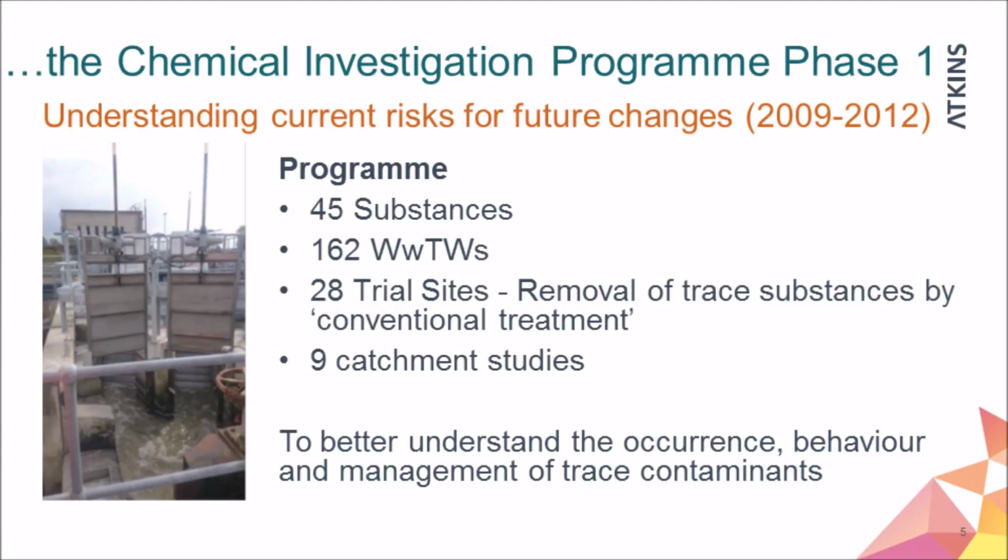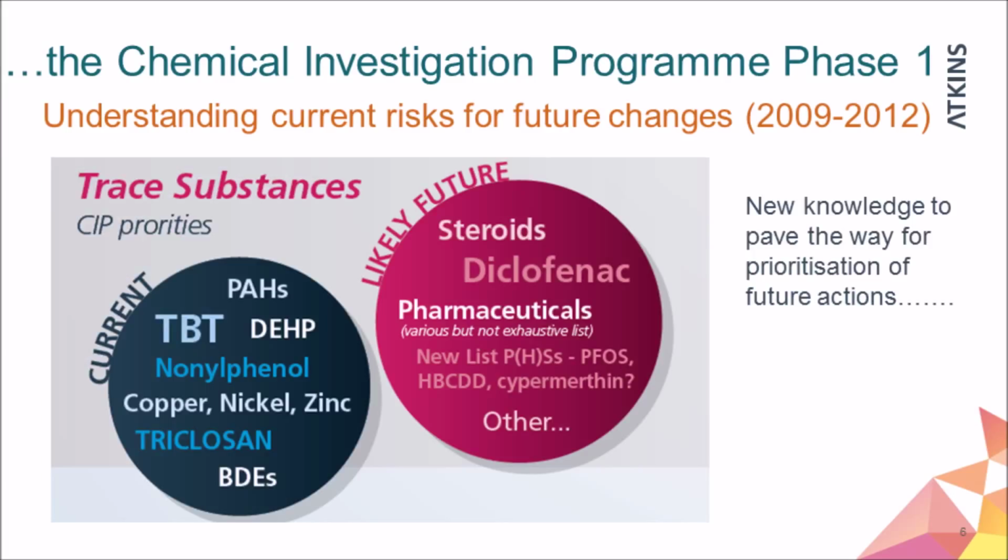So by doing all of this sampling program and getting this data from SIP1, we could understand the sources of these chemicals, the behavior of them through the environment, and how effectively they're managed through the treatment works. So in SIP1, we could make comparisons to the EQSs for these substances. And then from that, we could understand our risks of compliance to these substances. SIP1 looked at, like I said, a range of chemicals. But we also managed to get a baseline understanding of what other chemicals we should be looking at in the future, what might be regulated in the future, and what we should start focusing on next.